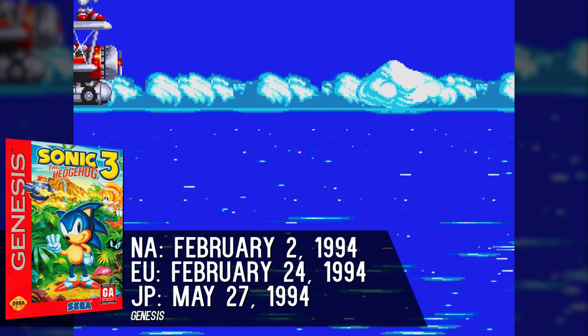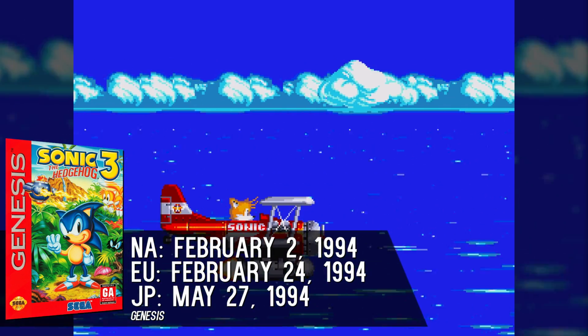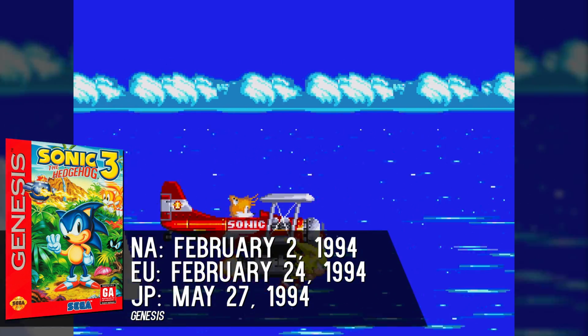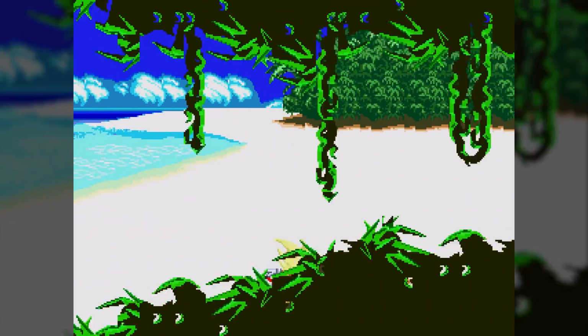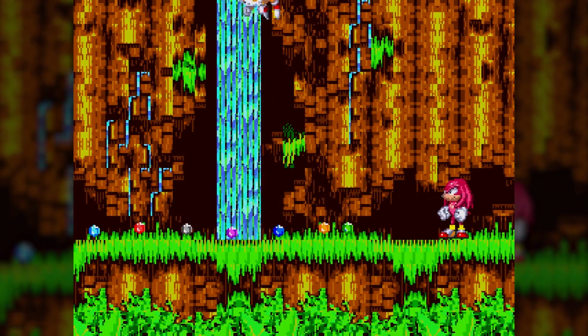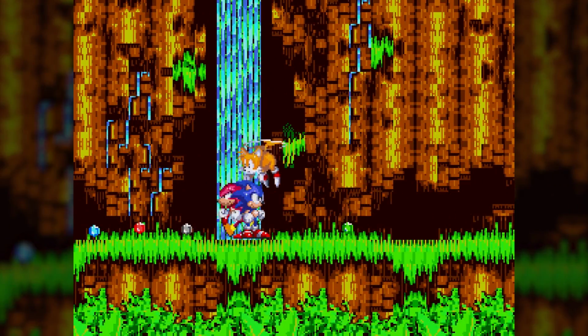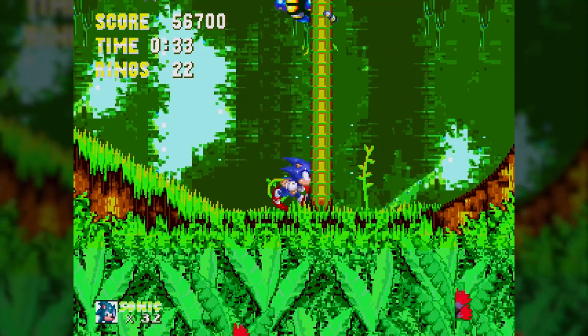In 1994, Sonic the Hedgehog 3 was released for the Genesis and began development shortly after the release of the second game. The game was originally planned to be isometric, but the concept was abandoned early on as the team didn't want to alter the gameplay too much from the predecessors. Much like the second, Sonic 3 introduced a new character, Knuckles the Echidna, although at least in the case of the base game, he isn't a playable character.